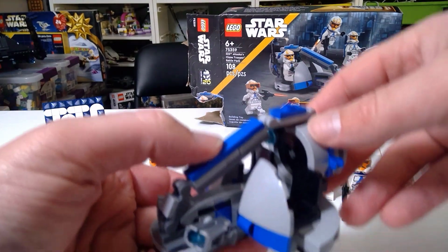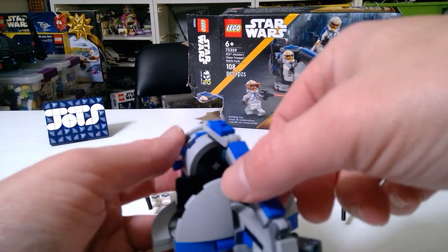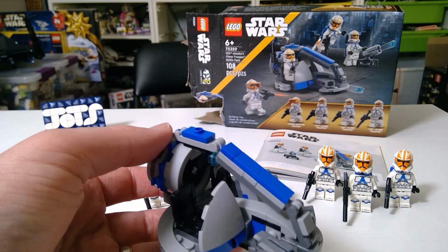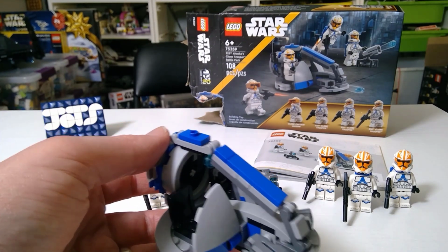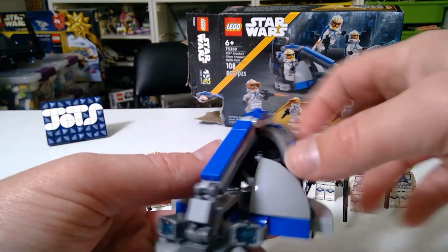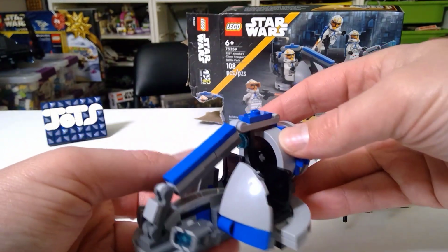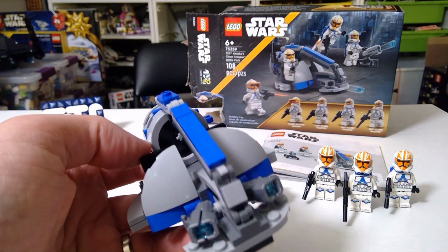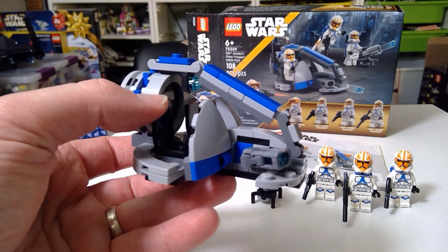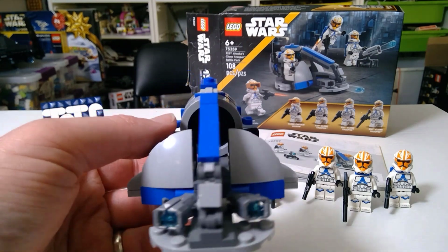And maybe that's why they're doing away a little bit with microfighters or limiting them these last years. For these battle packs, they can create these microfighters in them and they can charge 20 instead of 10. Add a couple of extra figures in and away you go. But essentially, this is a microfighter of the swamp speeder. And at first, I kind of avoided this pack a little bit until recently because this build looked a little cheap and small, to be honest.